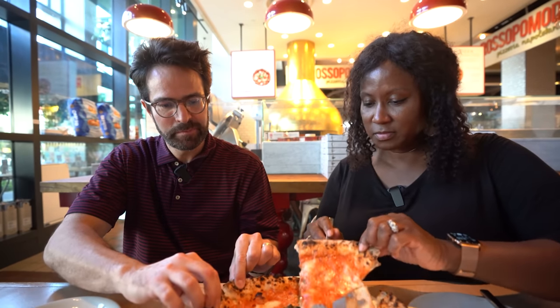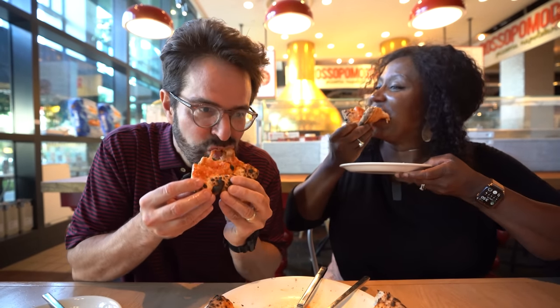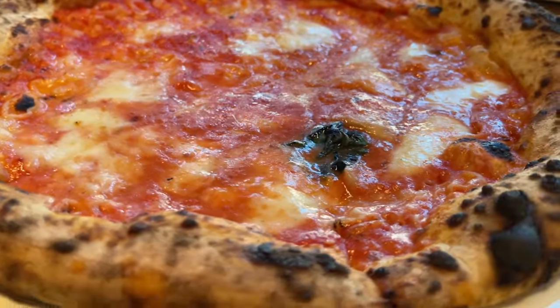I'm just gonna grab a slice and go. Cheers. There we go. That is really good. It's not crunchy, it's a little soggy. But the cheese. Mm. It's incredibly thin. A little soggy, but not in a bad way so much. It tastes so good, just full of flavor.